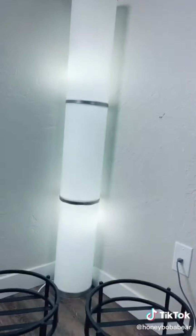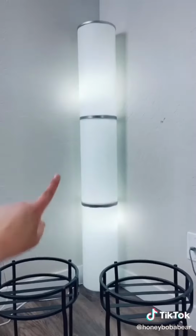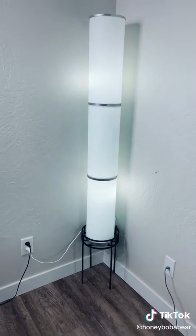Now I'm gonna work on the two sides. I found these at TJ Maxx. I know they're for plants, but I'm gonna use them for my lamps. Yes! I think it looks so much better higher up. Now I can decorate in front of it.